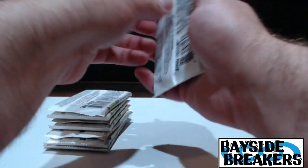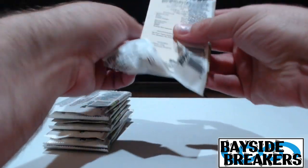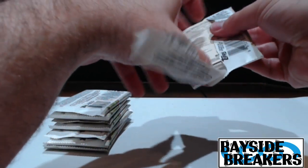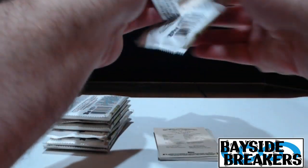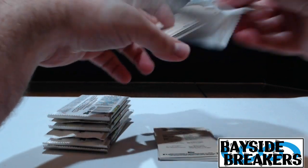Here are the last packs. As a reminder, we're going to be starting Donruss Optic here right after this is over. I just got to get these cards out of the way so I got room for the next break. Should take a minute or two at most.